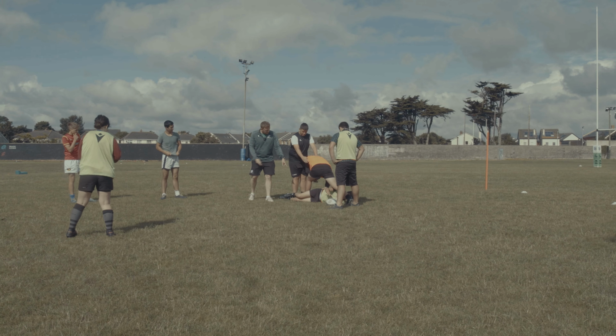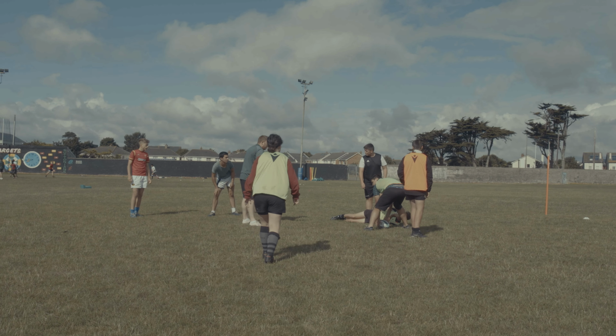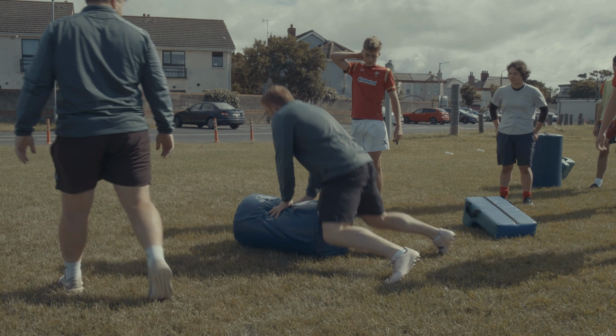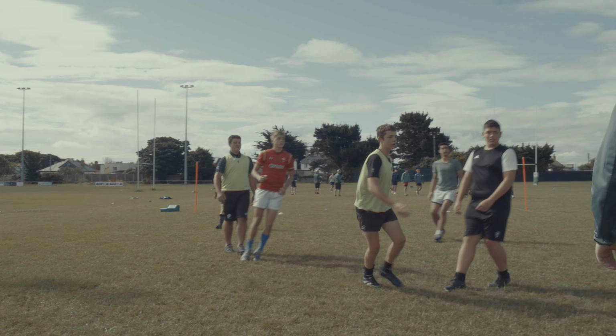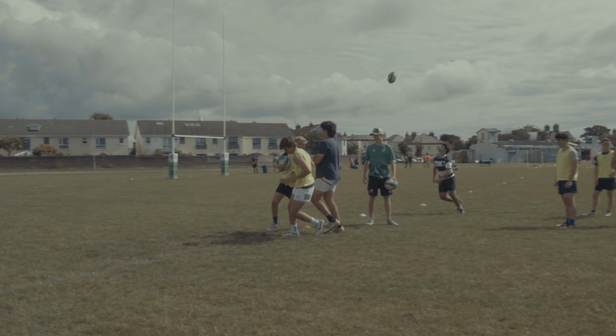And then we've Neil over from England down here. He's looking at reaction speeds into the breakdown, situational breakdowns that arise in a game, and looking at hip height when we go in and enter the breakdown for impactful shoulder contacts.